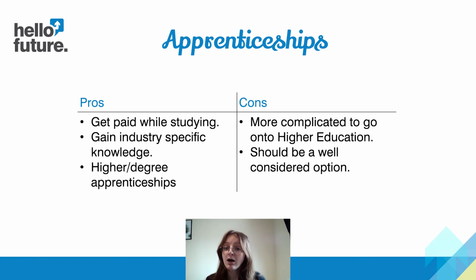However, there are some cons of this route as well. For example, if you finished your apprenticeship and decided that you wanted to go on to university, it could be more complicated for you to do so. And also, this should be a well-considered option because it is very specific. So make sure that you really want to work in that industry before you start applying onto apprenticeship schemes.